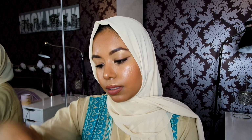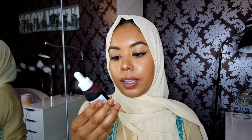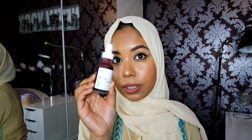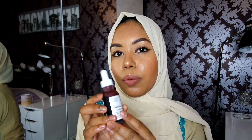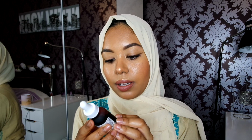Another thing that I've been using recently, you must have seen on my Instagram, is The Ordinary AHA 30% BHA 2% Peeling Solution. I've not used it a lot, but I could see the difference already, and I'm going to be using more of it.